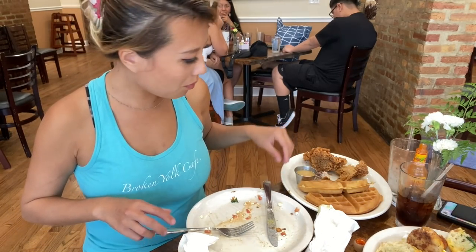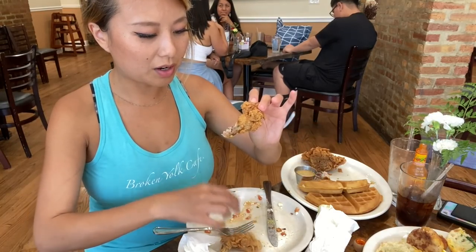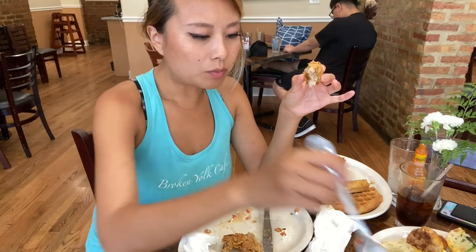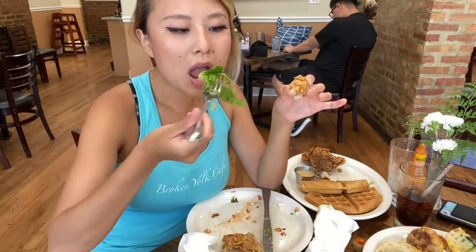I don't even know where to begin. Where to end. Honestly, I really want to eat this fried chicken piece. Eating this chicken when it's fresh, oh my god. Oh, it's so good. With some salad.